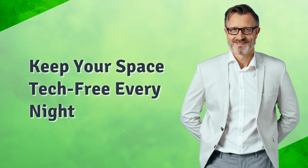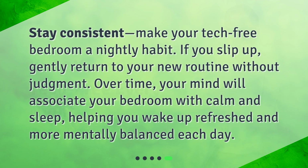Keep your space tech-free every night. Stay consistent. Make your tech-free bedroom a nightly habit. If you slip up, gently return to your new routine without judgment. Over time, your mind will associate your bedroom with calm and sleep, helping you wake up refreshed and more mentally balanced each day.